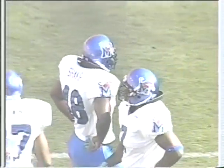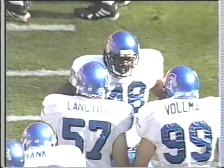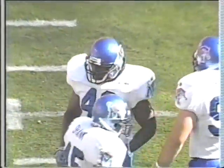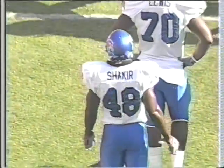They're very active, and Kamal Shakir was a Sporting News freshman first-team All-American, so obviously he can play. He leads them in total hits coming into this ball game. Casper Stiles out on the outside, and also Demario Shank, very active as you mentioned. Expect to see them around the football a lot today.